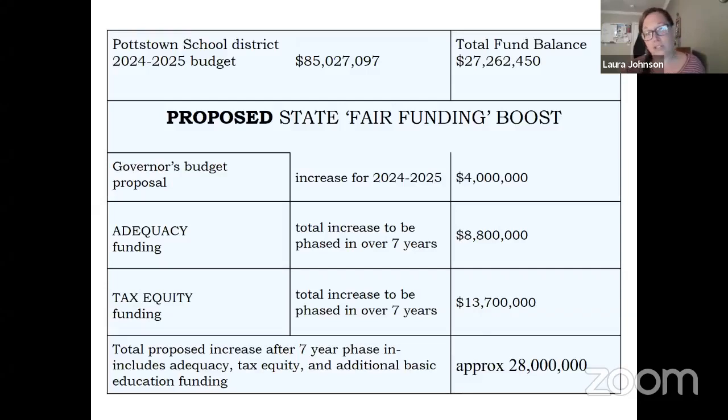Then the Basic Education Funding Commission met, took about 7-8 months or so to go over what adequate school funding looks like. What does it look like to live up to the constitutional mandate that the state has to properly fund schools? They came back with a couple of plans, and they passed one of those plans. It's called the Majority Report, and it calls for a lot more funding. And that funding was split in a couple different ways.